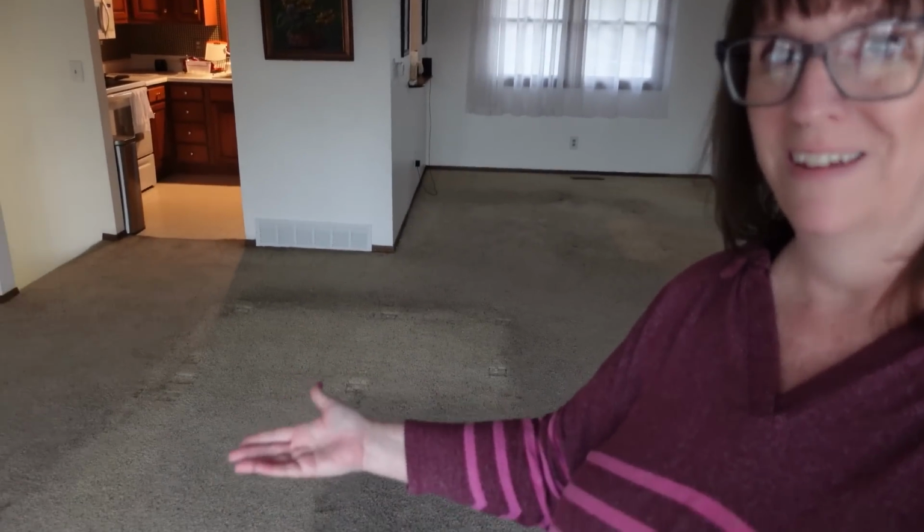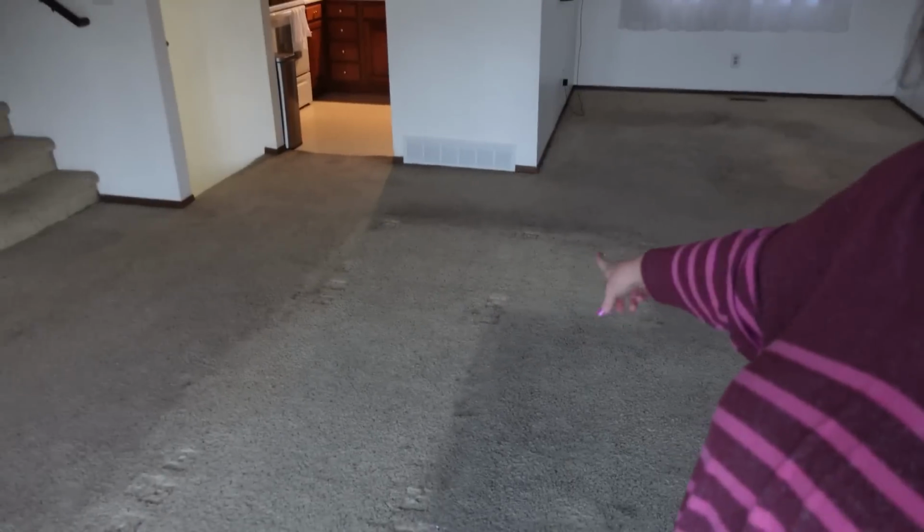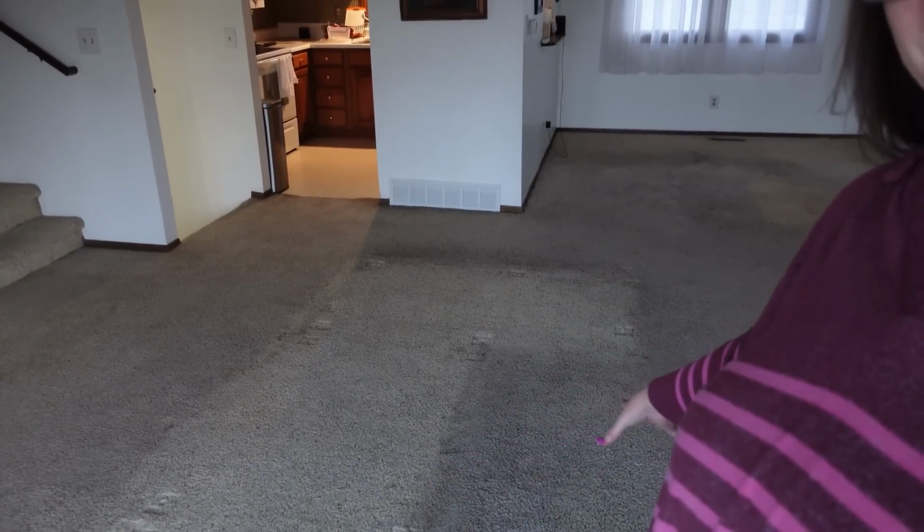We're running out of daylight, and there's no lights in here. There's a light in the dining room, but not in the living room. So let me try and show you how bad this carpet is, because they're replacing it tomorrow, and I want you to see the difference. You can already, ew. So you can see where the couch was. It looks so clean compared to where the couch wasn't. Oh, so gross. It'll be nice to get new carpet in here.